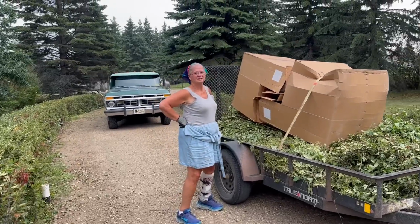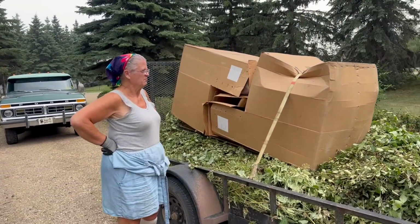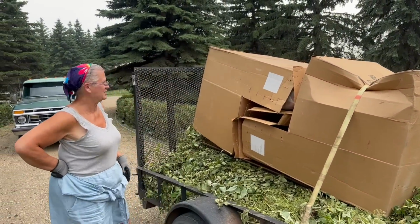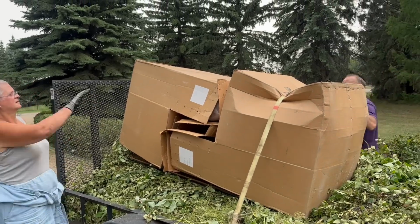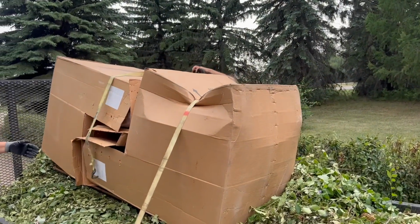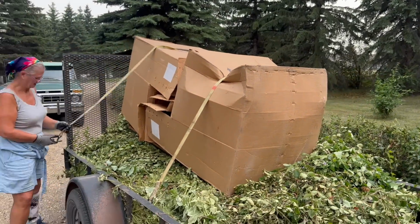Well, thank you guys very much. And I'm glad that it's your grandson that has a use for the chairs. Yes. Good. I'm glad they're going to a good home. They look like they're in real good shape. Hans, thank you. Hey, you're welcome there, bud. And thanks for hauling the stuff away too.